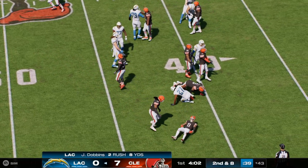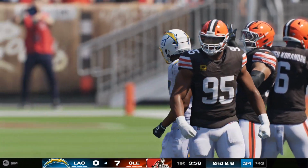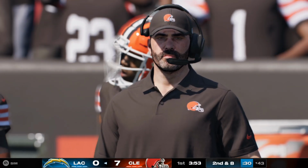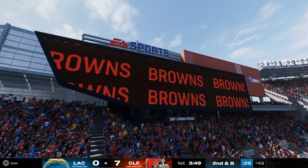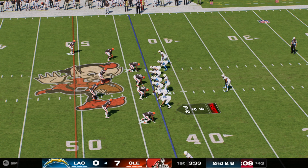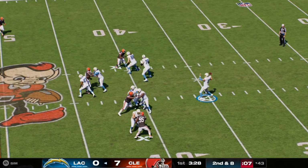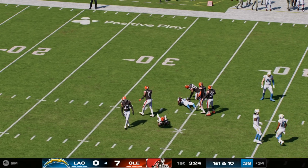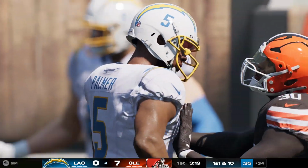And he'll get forward for a couple. That's Greg Newsome in to make the stop. Second down and 8. Fake the handoff. Now Herbert. He's got the connection there. It's Joshua Palmer. And he's taken down inside the opponent's 35.